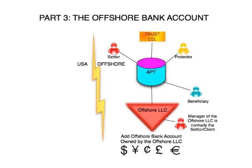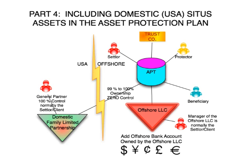Well, what's the only other option you might want to do? You might want to make all four parts. You might want to do a domestic family limited partnership. That's right over here. That's this little green triangle. And note, it's on the USA side of this danger line. This lightning bolt here is where this separates safe properties, which are offshore, from reachable exposed properties, which are onshore. USA is onshore. Everything to the left of your screen is onshore. Everything down here is more at risk than everything over here.